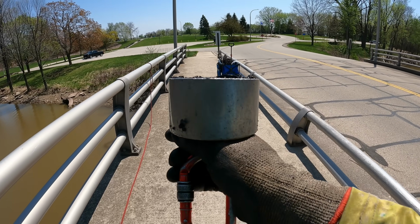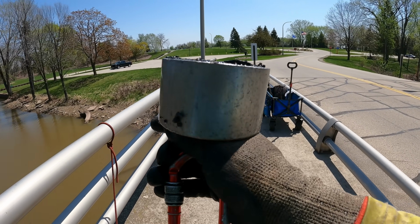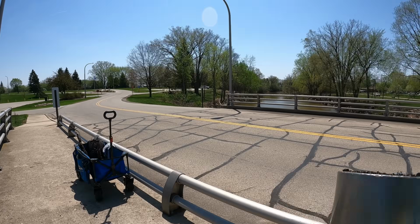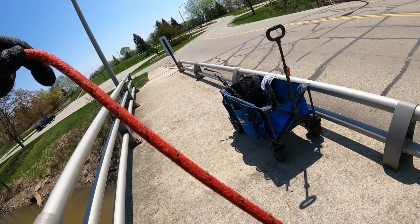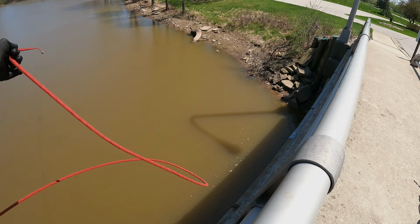Well, that was kind of weird, you guys. Two cops just drove by within like 5 minutes of each other. And they both stopped and asked me what I'm doing. That's weird. It's almost like maybe somebody called on me and said, some guy's throwing something in the river. I don't know.